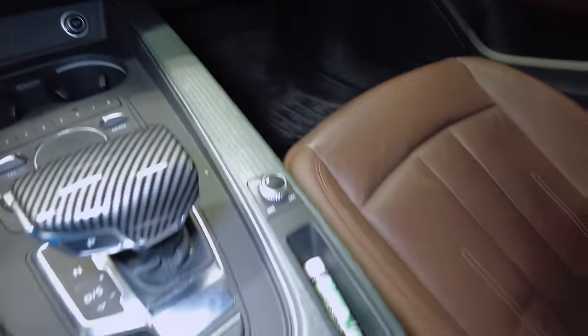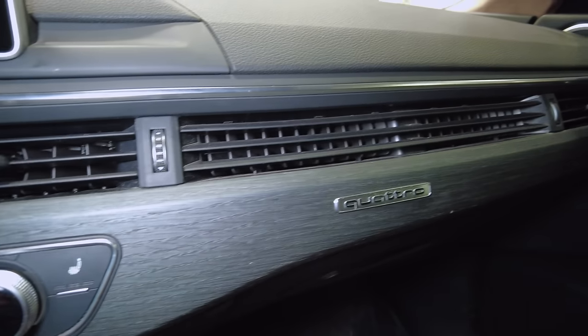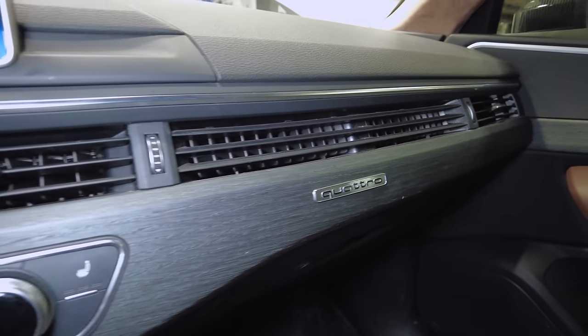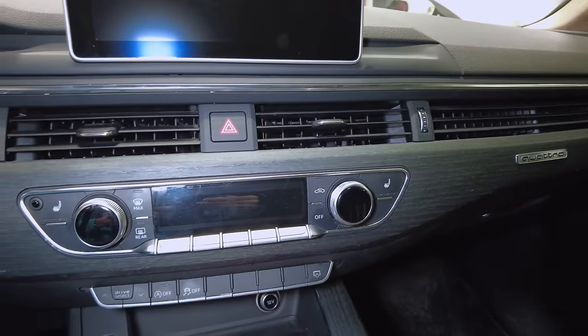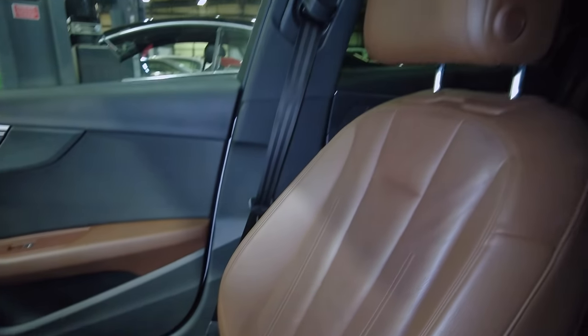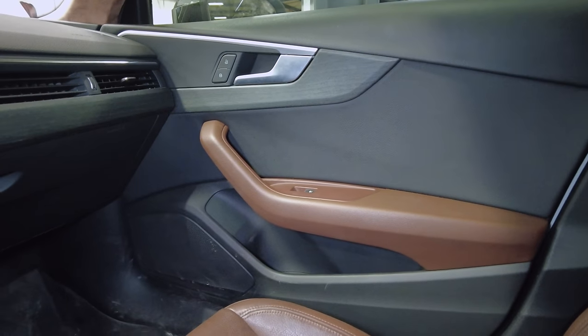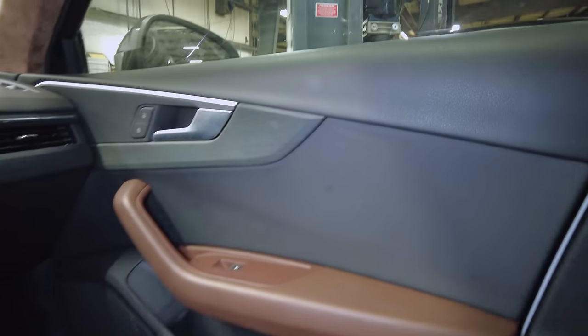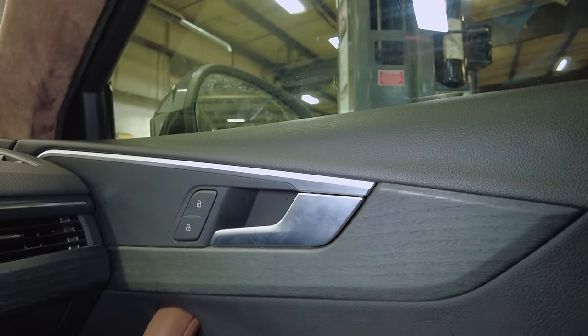One thing that is really nice, and it wraps all the way around, is this kind of an ash-colored wood. It goes all the way there and up and all the way over. We're used to seeing piano black or a dark brown color, but here's a nice ash gray color. It looks really nice. The seats are a very soft brown colored leather and are very comfortable. Not a whole lot of bolster on the side, but they're still very comfortable nonetheless. We do have some of that brown leather on our door card as well, with a little bit more of our dark gray accents, and even some nice ash gray wood accents by our door handle.